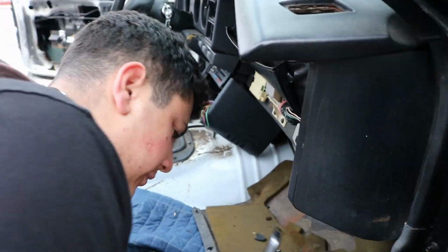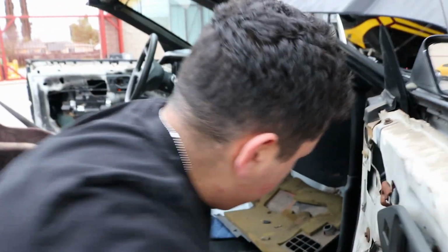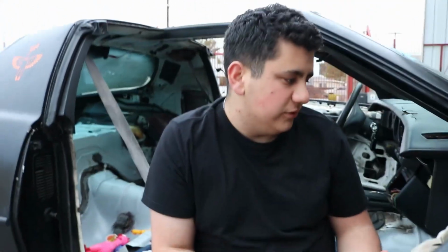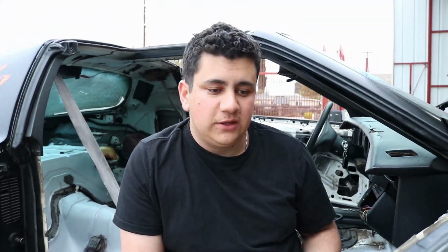Two options. Option one, we take a chance, because I don't know which ECU this is. We build that board, hook it up, pull this one, hook that one up. It sits in the factory locations, which saves us a lot of time. Option two, I cut these wires and hope for the best. No, I like option one.